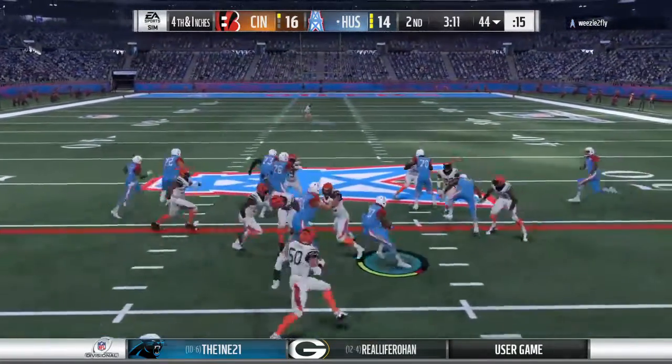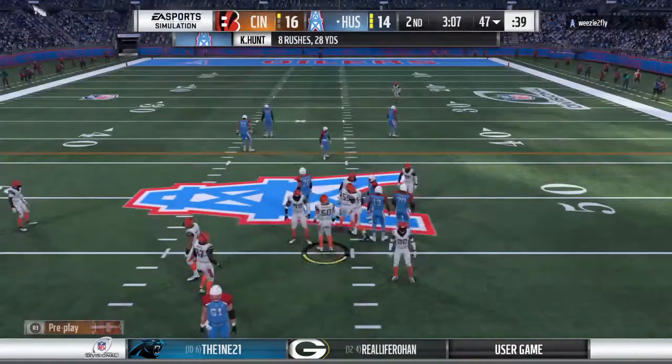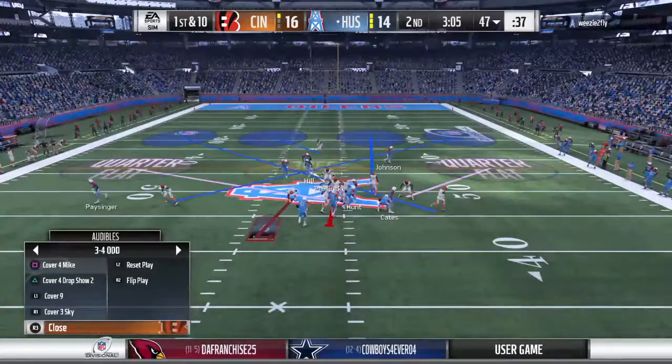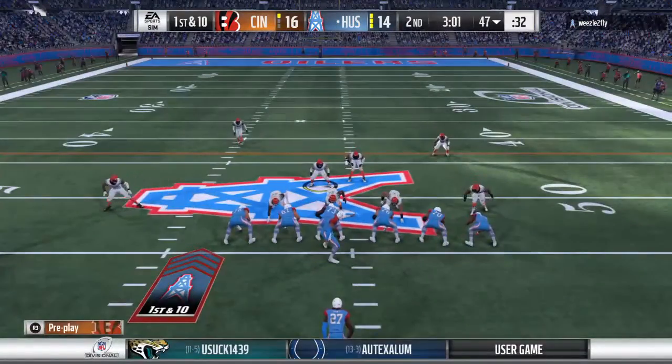They run for it with Hunt. And he's got the first down yardage as he brings this up to the 47. It'll be a 3-yard gain, and they're able to convert here on 4th and inches.